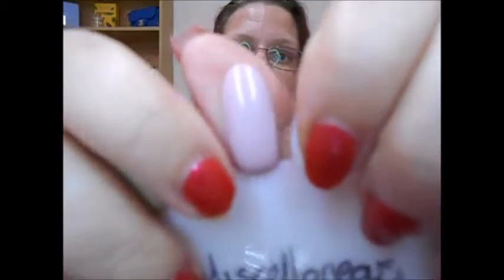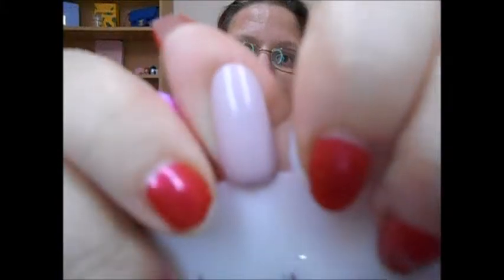I've never owned an Artistic Colour Revolution nail polish before, so this is a first, which was why I was so eager to get this sent to me. So that was that, and the shade is here, so it's very nude.